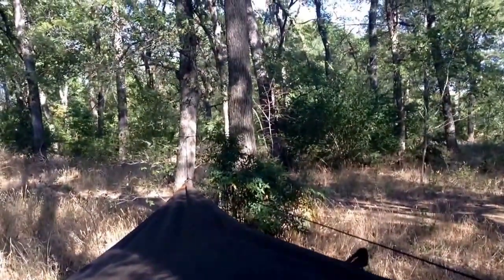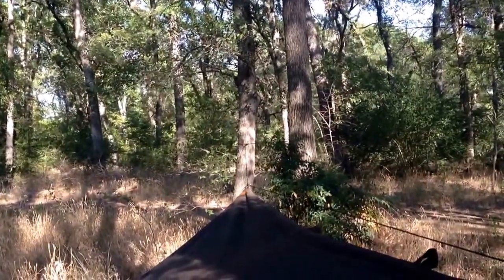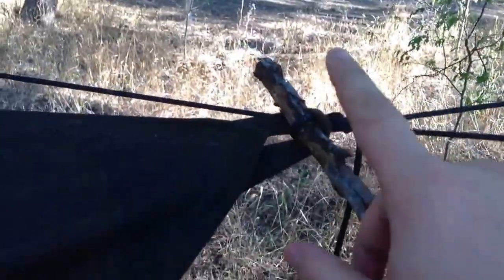So all I did was set up my ridge line. Over there I just used a slip knot style, almost like a noose, to go around that tree. Strung it up over here, and then the classic 1-2 trucker's hitch, and put a toggle in it right here.